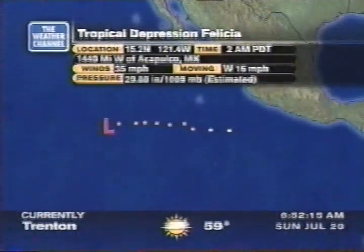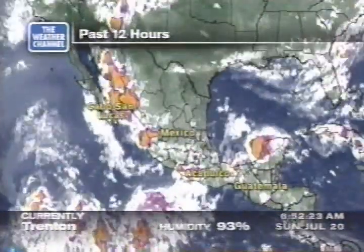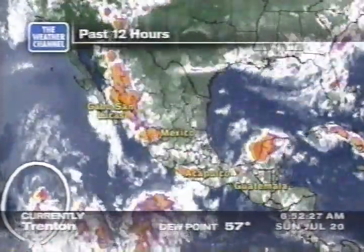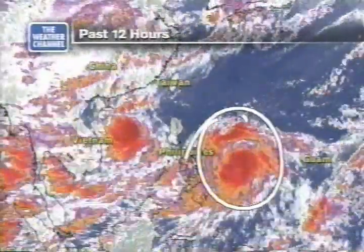As we take you now into the eastern Pacific, Tropical Depression Felicia, winds at 35 miles an hour, moving to the west at 16. It's expected to weaken and is forecast to dissipate. You can see Felicia here is currently just at the edge of your screen, still providing some convection, and it's waxing and waning. As we take you finally into the western Pacific, dual typhoons. The second one here to the east of the Philippines is expected to continue to strengthen and affect the northern Philippines in the next day or so.